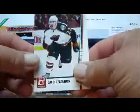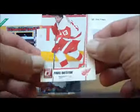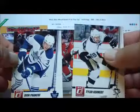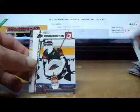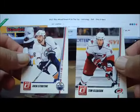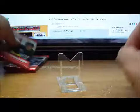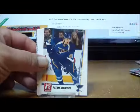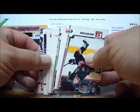Base, every which way in the pack, base and base. Thank God there's only two packs left to go in this debacle. Base, and here we go with a bunch of upside down ones.